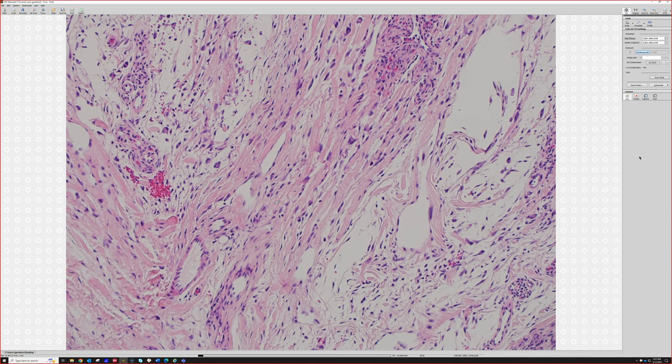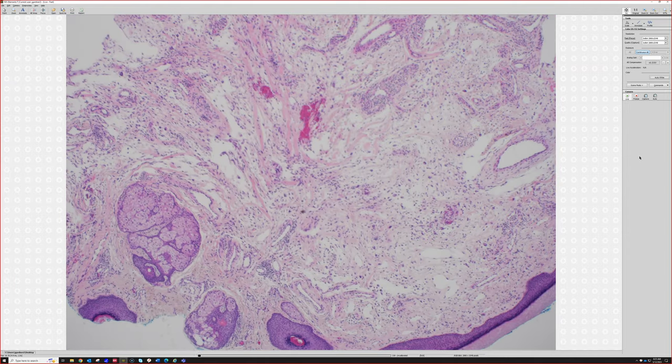And if you have multiple, Birt-Hogg-Dubé can also have multiple fibrous papules in adults, right? Am I saying that correctly, or did I get it wrong? Yes. Okay. Always want to make sure. All these syndromes are hard to keep straight, no matter how long you've been doing this. All right.